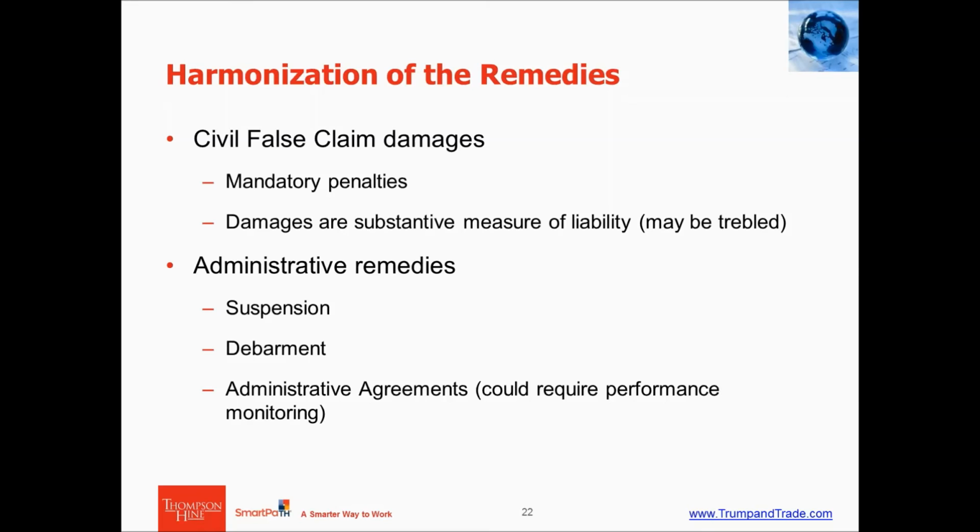The one that we see most often is the administrative agreement, whereby the contractor will be required to negotiate an administrative agreement with the government, and the agreement would require the contractor to pay for the government's monitoring of their performance to ensure that there's no recurrence of a problem with the supply of product.